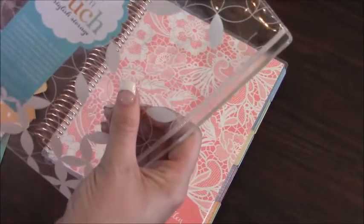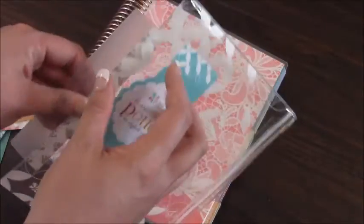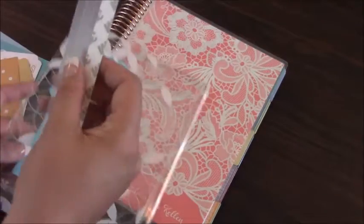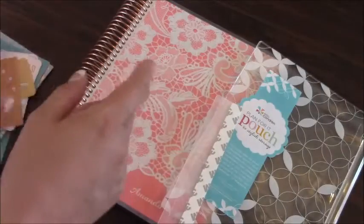If you're unfamiliar with coil clips, the way they work is they just stick here, and I'll stick that in in just a minute and show you how it works. And then you take this off. And yes, stick it into your planner like so. I'll show you that in just a second. Let's go over the accessories first.